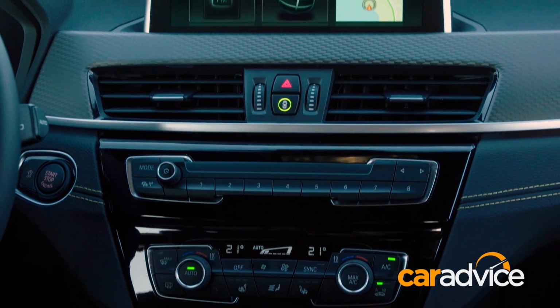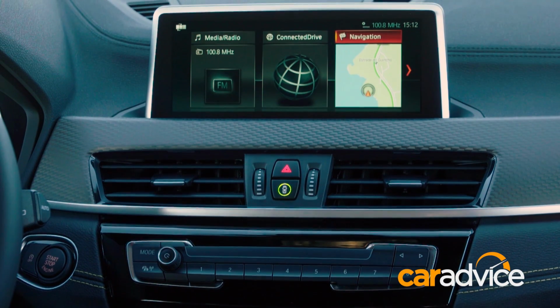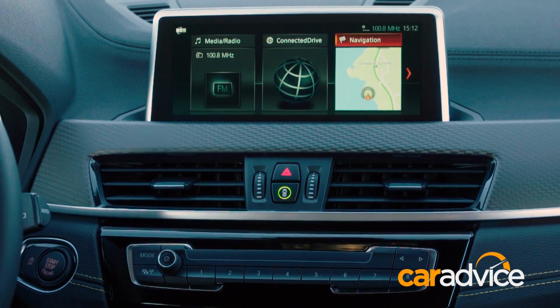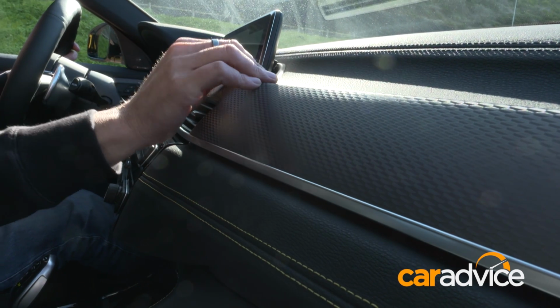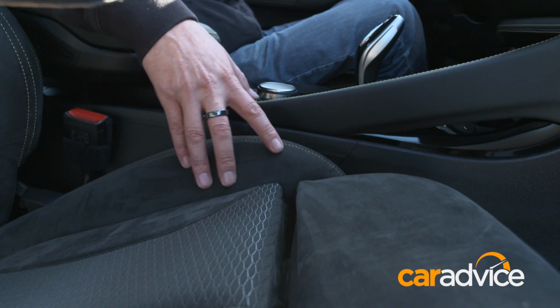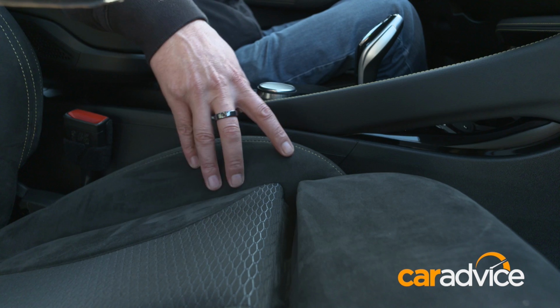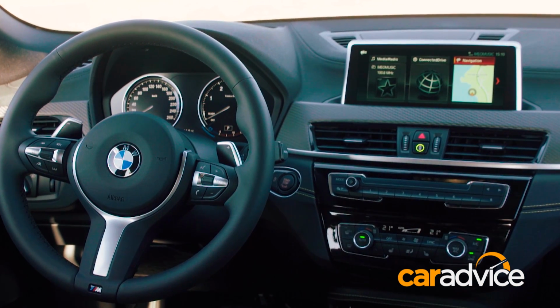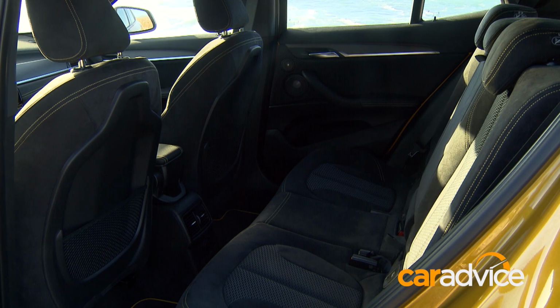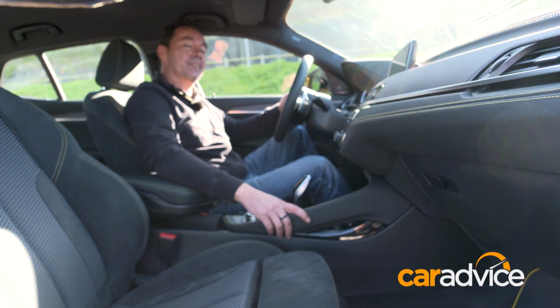The centre stack, including iDrive 6, is straight out of X1, but what is unique to this car is the instrumentation, the dash pad which has its own double stitching, and the bolstering is a lot firmer in the seats. Besides that, for all practical purposes, there's really not a lot in terms of space and convenience compared to the X1, but it might be different once we hit the road, so let's go for a drive.